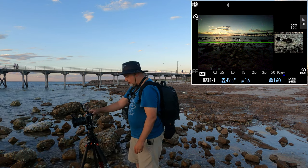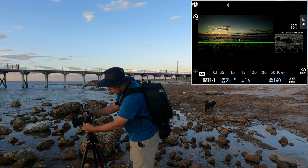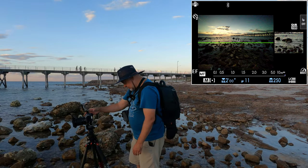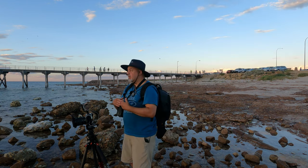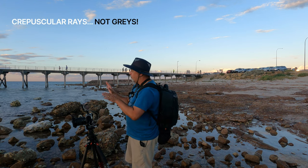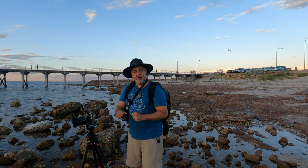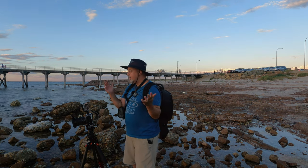Remember, we have the sky from before. So really, I'm only looking for a 2 minute exposure-ish. Let's get those rocks in. ISO 200, 2 minutes. Let's go. And that should give me completely smoothed out water. We've caught those crepuscular rays. We've caught the many people on that jetty. So once this is done, get it home, combine it all in Photoshop, and then if it works out, I'll post it now.